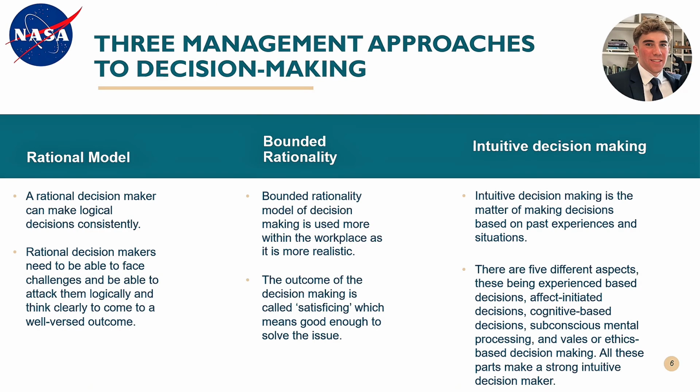The bounded rationality model of decision making is used more within the workplace as it is more realistic. This is due to it taking into account that managers are only as rational within the limits of their own abilities. The outcome of the decision making is called satisficing, which means good enough to solve the issue. The decision maker sits down and goes over all the options that are good enough to solve the issue and chooses their best choice for the matter.